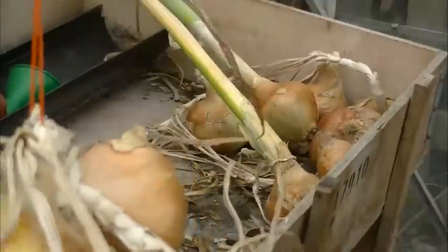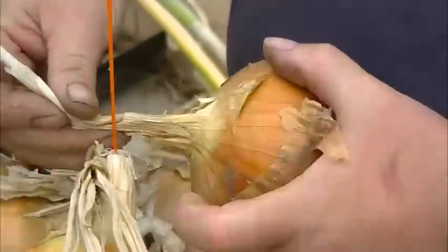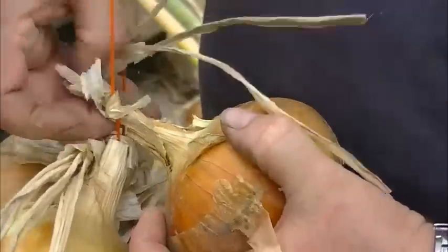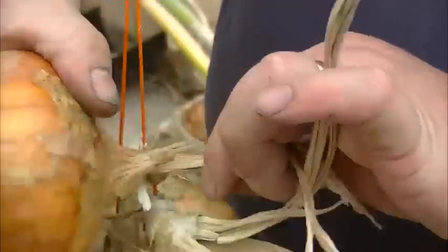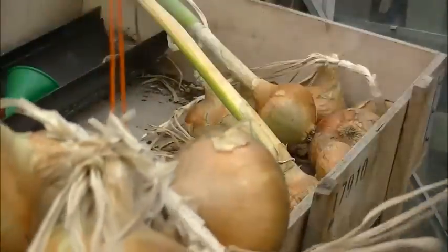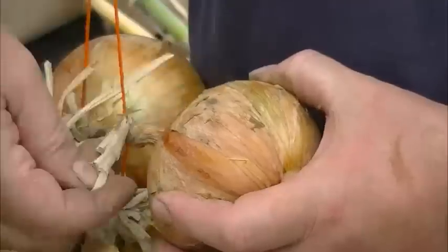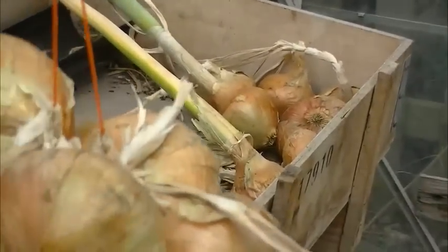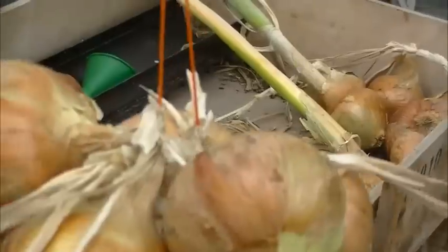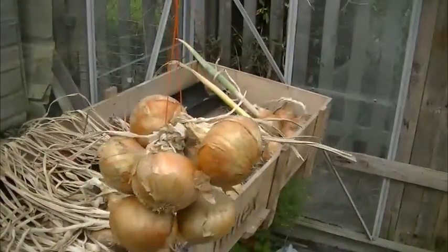So you've got your onion. See if I can show you what it does. Thread it in. Leave about an inch and a half. Thread it round. You only need to do it once, really, and then twist the onion over the top of the stalk. There you go. Twist it round. Flop it over the top. There you are. One bunch. I hope I got it. I'll do another one in case I didn't.